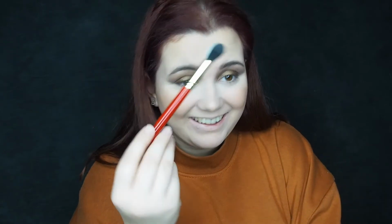I'm really liking these brushes. Not only are these the cutest brushes ever, they are just really soft, they apply well. I'm going to have to use the foundation brush a couple times because I don't like applying foundation with brushes, so I'm going to have to get used to that again, but overall, banging.